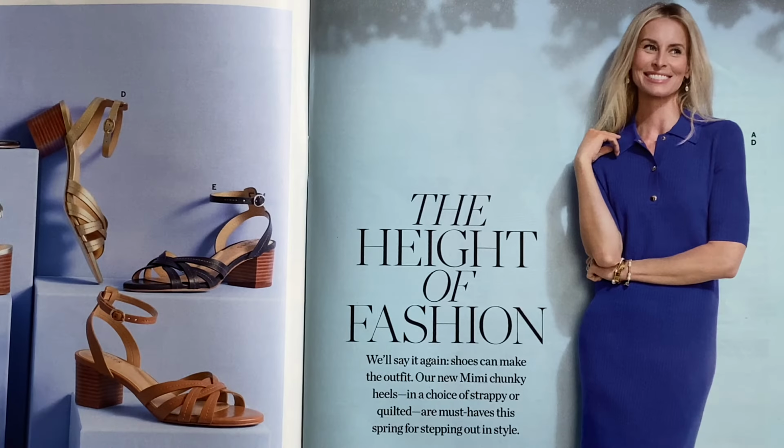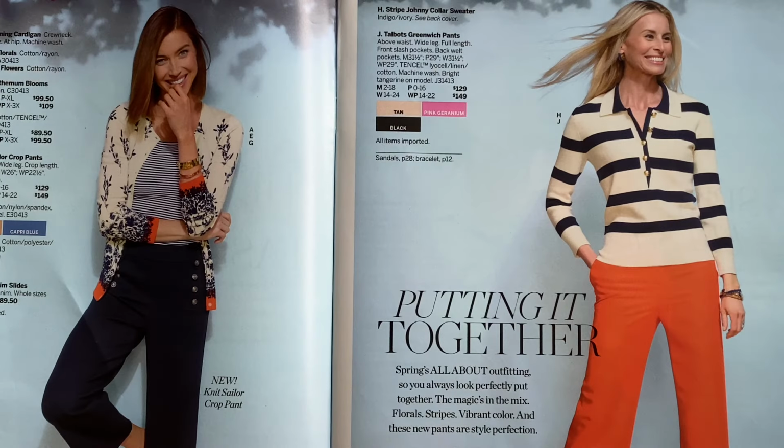The height of fashion. We'll say it again, shoes can make the outfit. Our new Mimi chunky heels, in a choice of strappy or quilted, are must-haves this spring for stepping out in style. Putting it together. Spring's all about outfitting, so you always look perfectly put together. The magic's in the mix. Florals, stripes, vibrant color, and these new pants are style perfection.